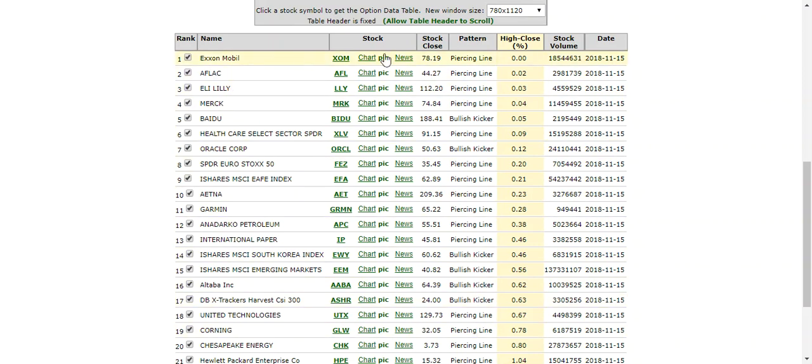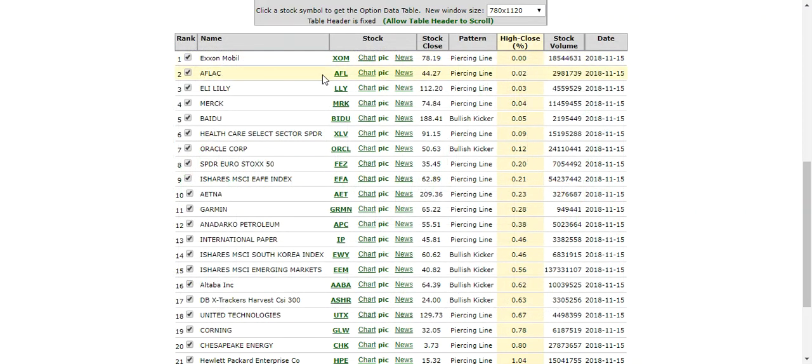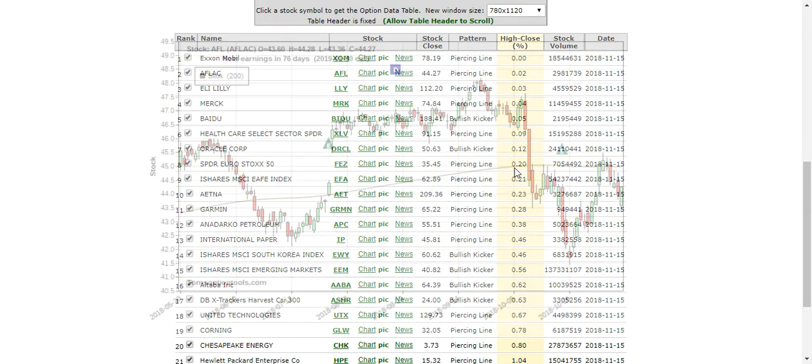So there's ExxonMobil. If you left click on pick, it will bring up the chart, and you'll see another piercing pattern right down here. And you see right here that the open of the bullish reversal day was lower than the low of the previous day, and it still pierced the previous bearish day. It looks like about a double bottom support, maybe even a triple bottom support. So I would favor ExxonMobil being tracked, at least for the stock price. I'm not telling you to trade it, we can't do that, but track the stock prices. It's got a triple bottom support with a bullish reversal pattern off that support, and let's see how it plays out into next week.